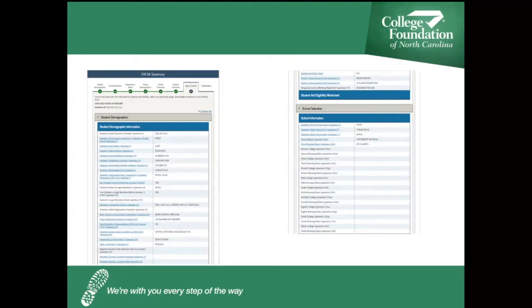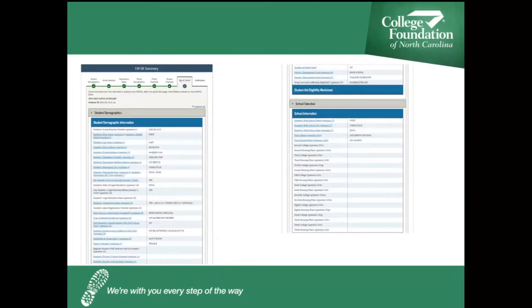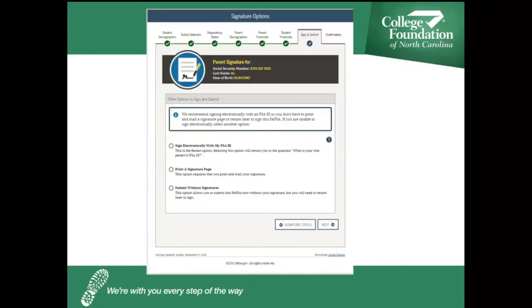Okay, so this is your FAFSA summary page as we move through this process. This is a breakdown of all the information that you've input into the form. I think the next slide is going to have this in further detail. You can see student demographics, you can see parent demographics, the schools that you're inputting in. I encourage students to input every school they're interested in attending, up to 10 different colleges or universities.